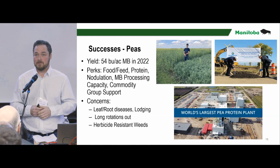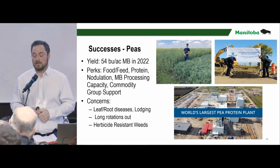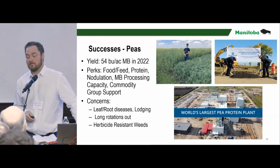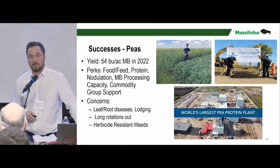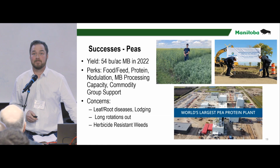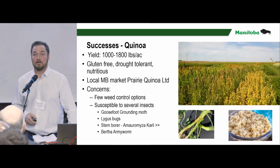lose a bit of footing maybe with root diseases. It still lodges a little bit, and you really need long rotations out because of the root rots. And we don't really have a great plan for Aphanomyces yet. But I'm willing to try some of those NDSU tricks for sure. And with the onset of herbicide resistance, it's just getting harder and harder to grow peas.